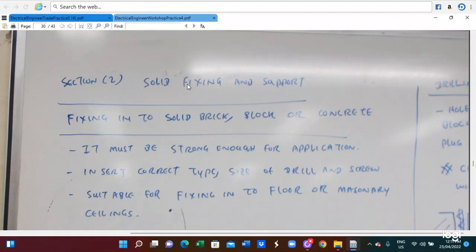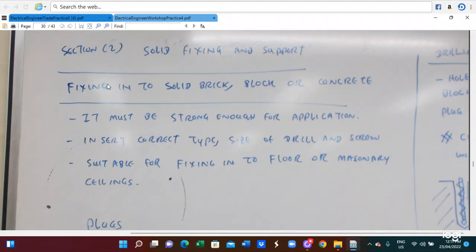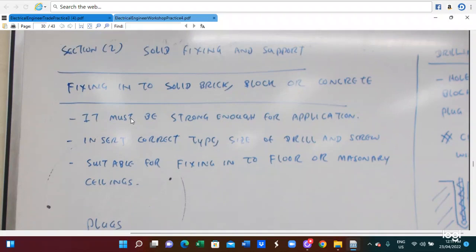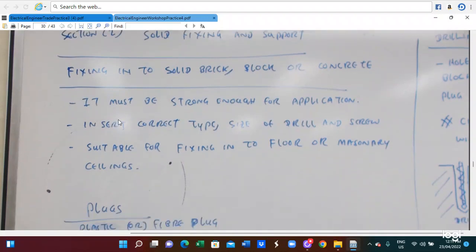So solids are fixing exposed systems. Fixing to the solid brick and brought on the concrete. So when you make the fixing, it must be strong enough for the application, and insert the correct type and size of the brick and the screw. They are suitable for fixing to the floor or the masonry ceiling.